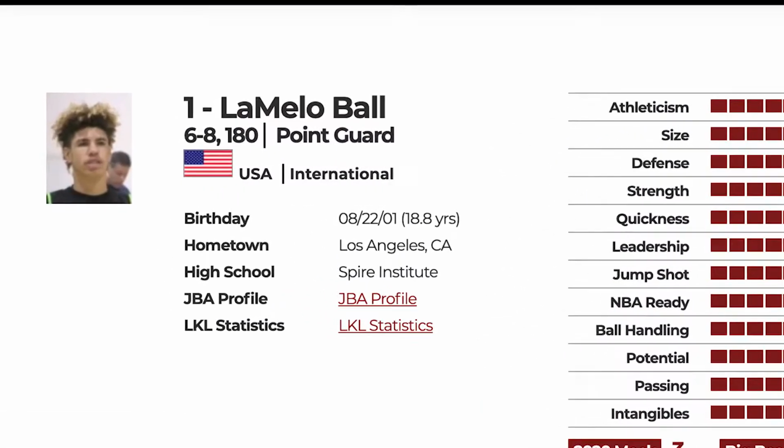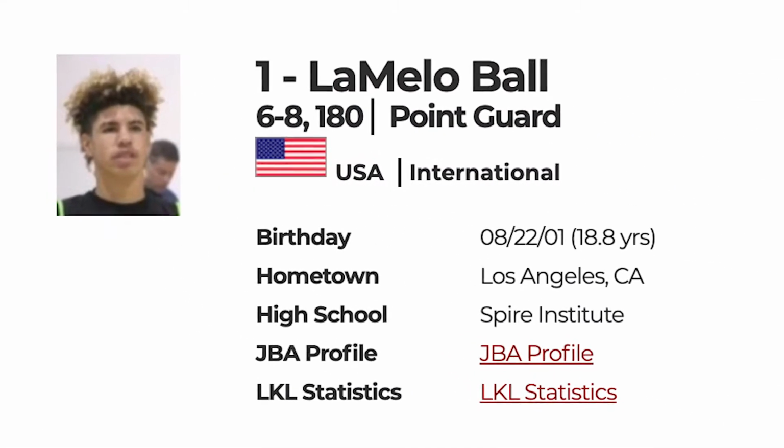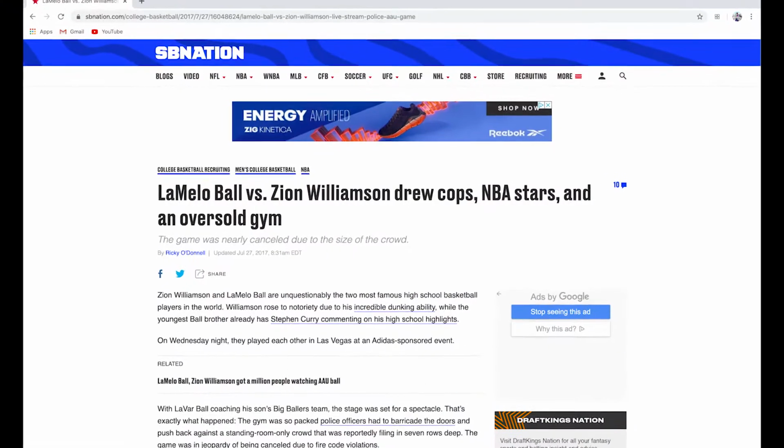Moving on to our third and final person, we got LaMelo Ball. Oh, you know who that is? We saw him. Tell the story. We saw him, him and Zion, back in the day. Yeah, probably three or four years ago. Three years ago, I was with my AAU team in Las Vegas, and we were going to see this LaMelo-Zion game, this Adidas circuit game, and when we got there, it was packed outside.